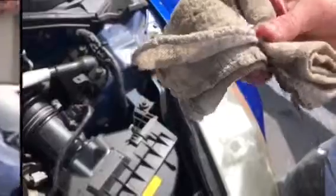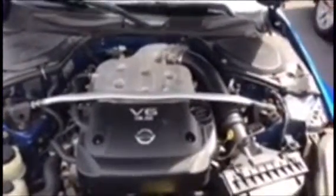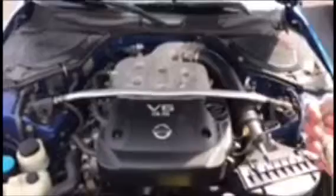Those are just the main little things you can do on your car yourself to make sure everything's running well and that it's in the best condition possible. If you see or feel anything that's concerning you, just take it to your local mechanic and have it checked out professionally. Unless you think you can do it on your own, that's your own choice, and do it at your own risk.